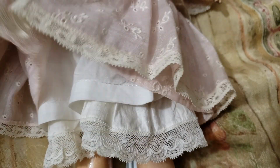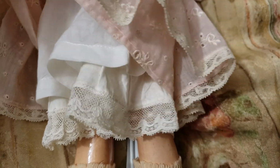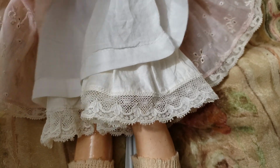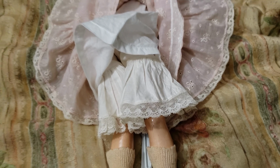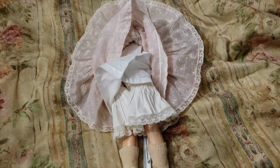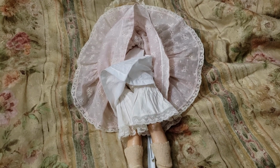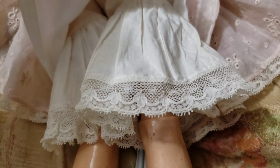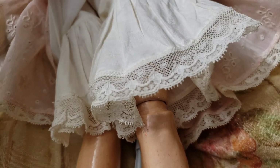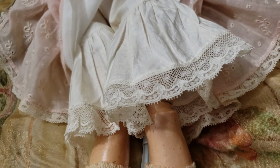So she's got layers and layers of undergarments. As you can see, it's all cotton. Cotton fabrics were very big back then for making doll clothing. And silk was another one. By the way, I hate silk fabrics from the 1800s. They always do something called melting, and a lot of times they shatter just when you touch them. But cotton, oh my goodness, cotton lasts forever. I have dolls from the 1860s with dresses made out of cotton that are just as good as the day they were made.